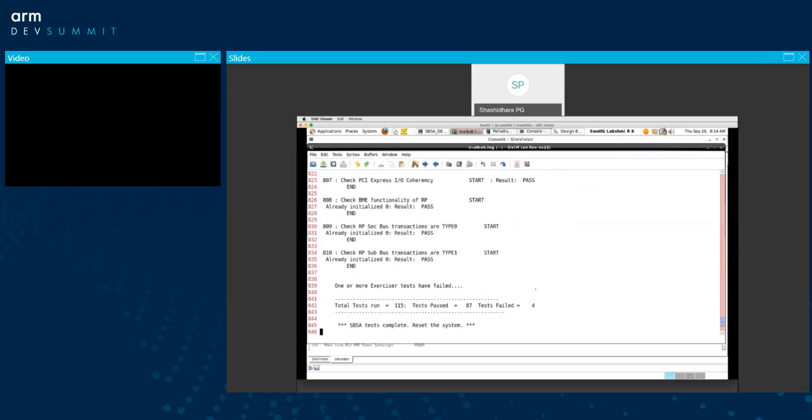And then at the end, it gives you a result telling that these many tests were run, these many passed and these many failed. So in this case, 87 have passed and 4 tests have failed. And you can go back to the log and see which tests have failed. And I think the rest of the tests have been skipped because they're not supported on this particular design.